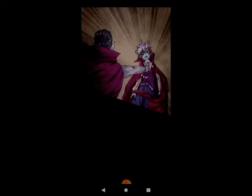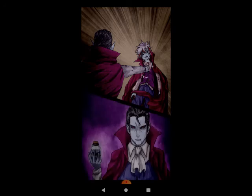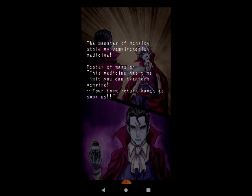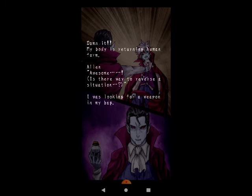But... He attacked me and picked my pocket. Oh, he took that. The master of mansion stole my vampirism medicine. This medicine has a time limit. You can transform into a vampire, but your form returns to human as soon as it's over. My body is returning to human form. Awesome! Is there a way to reverse the situation?